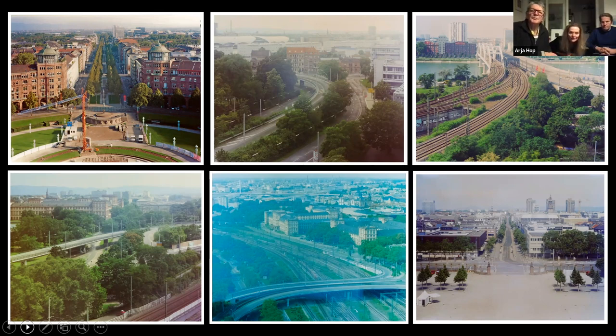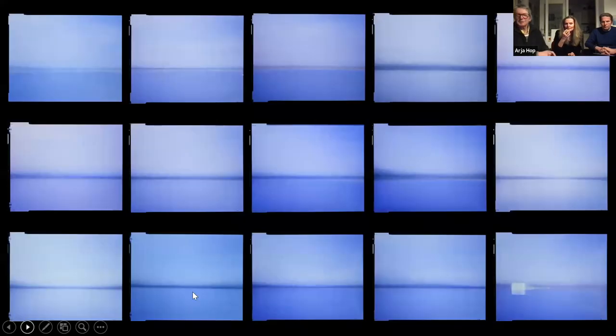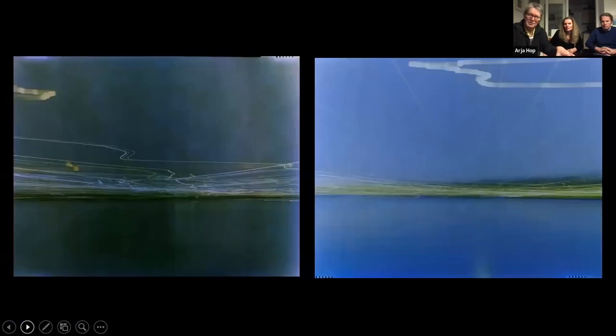And this was actually at the end of the project. We did a lot of experimenting with long exposures because that's also a way to take ourselves out of the normal time frame, and in doing so, you find yourself confronted by nature in a different way.